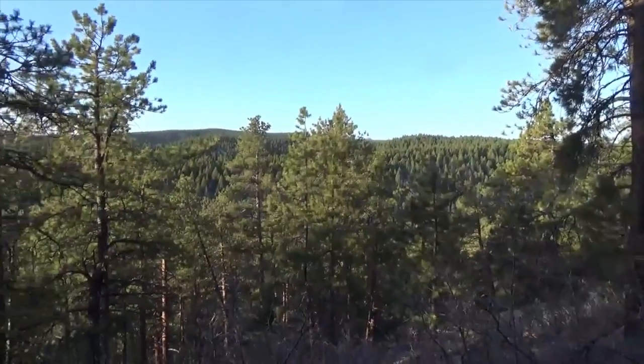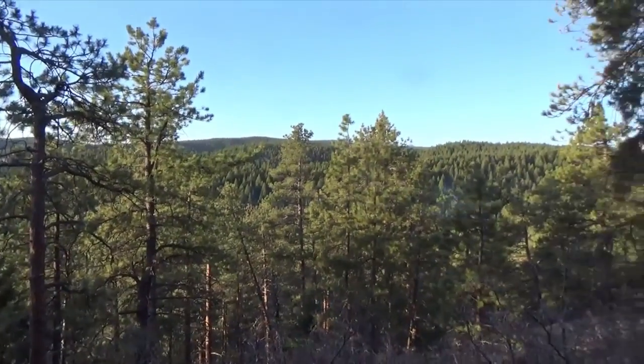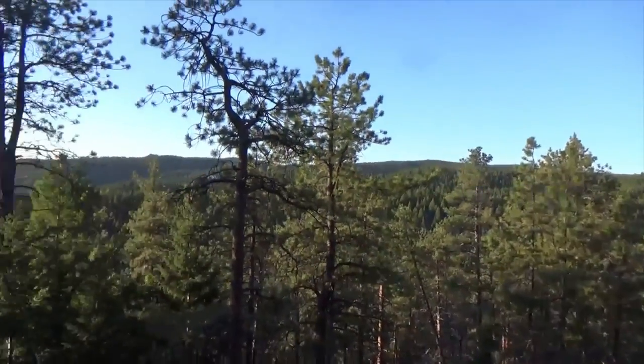Haven't cut a lot of new turkey tracks today, but still looks like a good area. Really thick, super steep. Push up on top of this ridge and call over into the next canyon and see if we can hear any gobbles. Nice view up here on top. Still no gobbles.